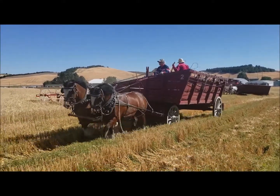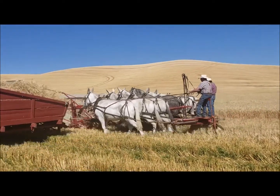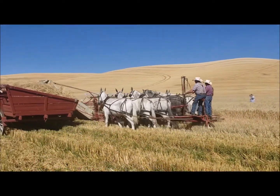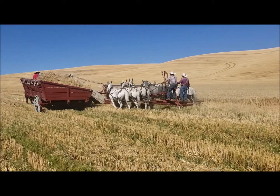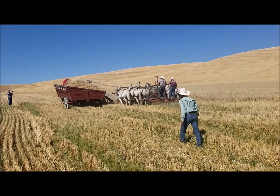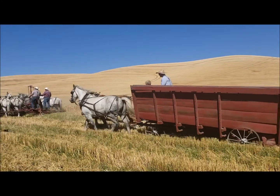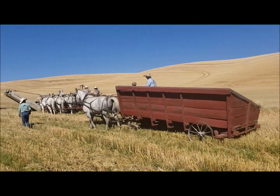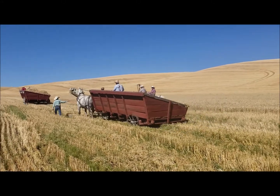They can go forward faster than I go back. The mules seem to be a whole lot more calm than the horses. Well, that team in that wagon, they're veterans. I've seen them here before. And we'll see about this guy. If he can ever get that horse on the right-hand side, they can get her to cooperate.